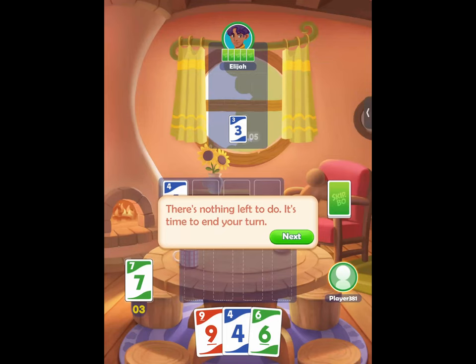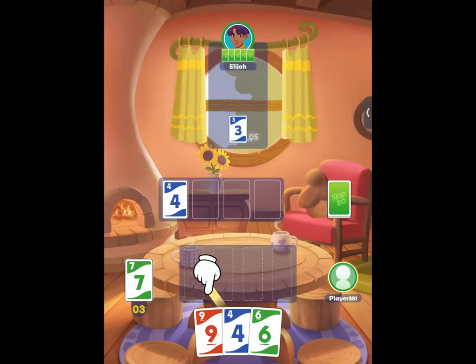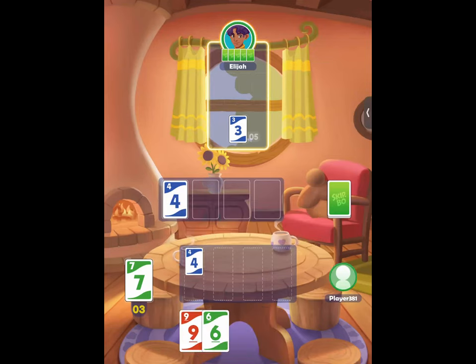Yes, there's nothing left to do. It's time to end your turn. You do that by discarding one card from your hand.